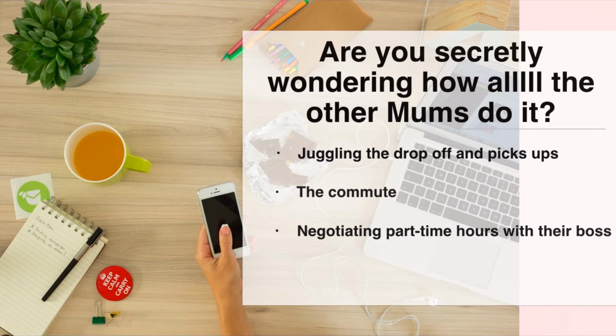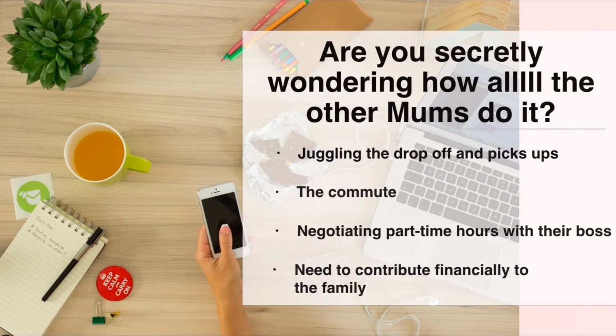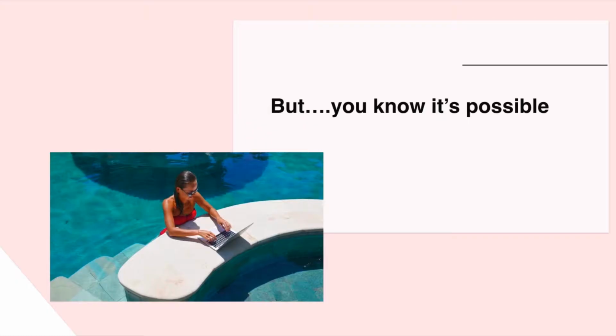And negotiating part-time hours with their boss can be a huge hurdle, because the needs of the actual role that they're in may not suit working from home. But it's possible. You've seen other mums do it, you hear those success stories, and you really want a piece of it. You want to know how people can buy from you and what their secret is.